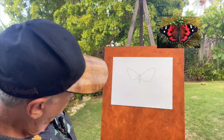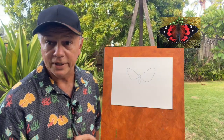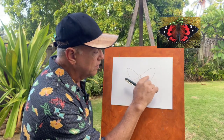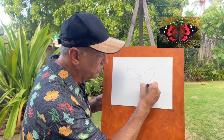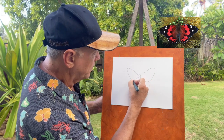Back to the thorax. Now the bottom wings or the back wings are called the hind wings actually. If you're looking at them from the top, the forewing is kind of overlapping. It's on top of the hind wing. And the hind wing will come like that. Okay, other side. There you go.